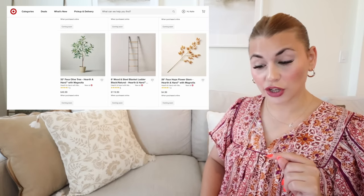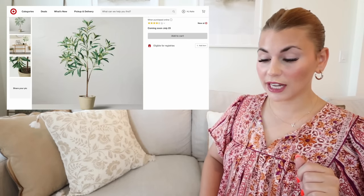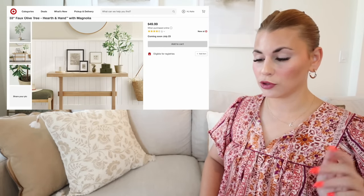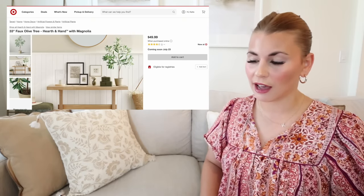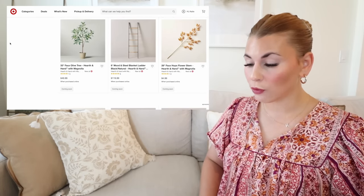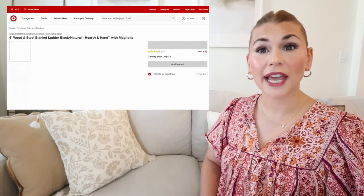And it looks like we're getting a new olive tree. This is a 33 inch olive tree. It's actually on this table, so it's pretty small. There may end up being a larger size as well. Typically, whatever they do in the small, they have in the larger. That is $49.99. Oh, we're getting a new blanket ladder.